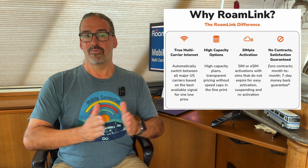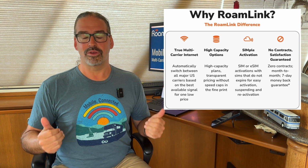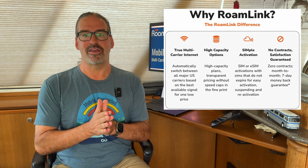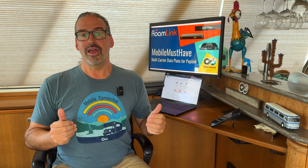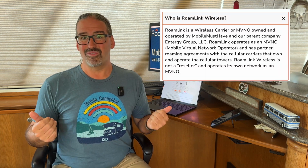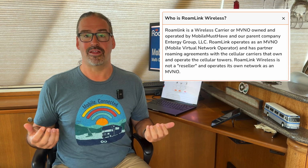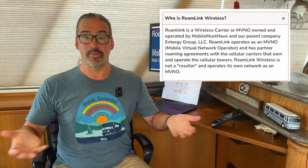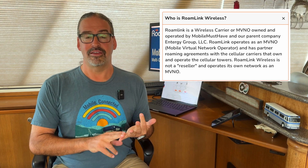So the way that MobileMustHave is setting themselves apart from typical plan resellers with RoamLink is they've set themselves up as a mobile virtual network operator. This is called MVNO, and that means that they are operating their own back-end cell carrier network, but they don't have their own cell towers. Instead, they have roaming agreements with all the big carriers. In this case, it is AT&T, Verizon, T-Mobile, and UScellular, the big 3 nationwide carriers and the biggest regional carrier.